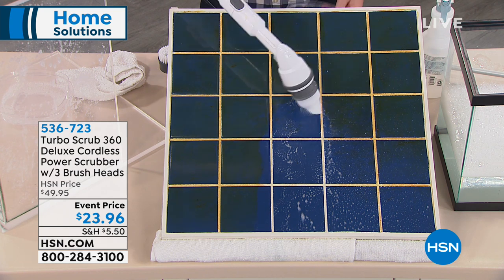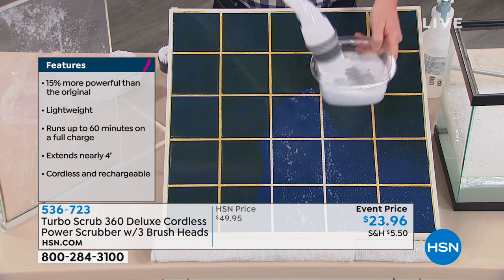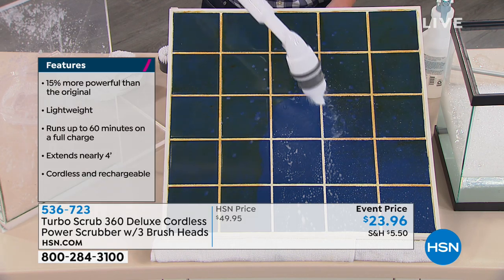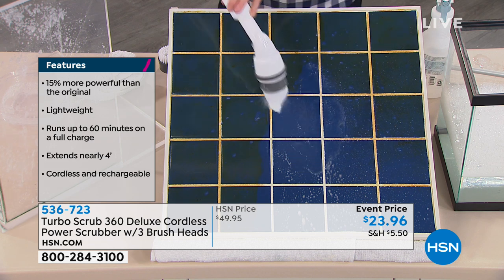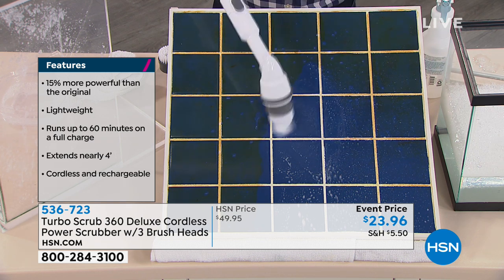And again, I don't have running water, so all I'm doing, I just want to show you, is dipping it in the water. And then I'm putting it right back on the tile with your favorite cleaner. That's right. Look at what it's doing to that grout. Look how easy it is. You happen to be using my favorite brush that's coming included.